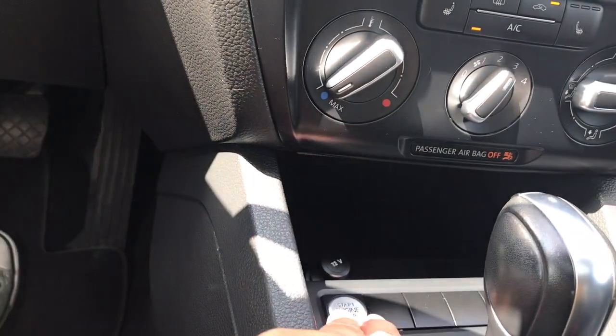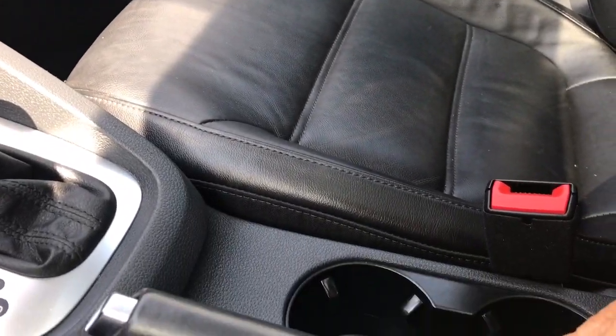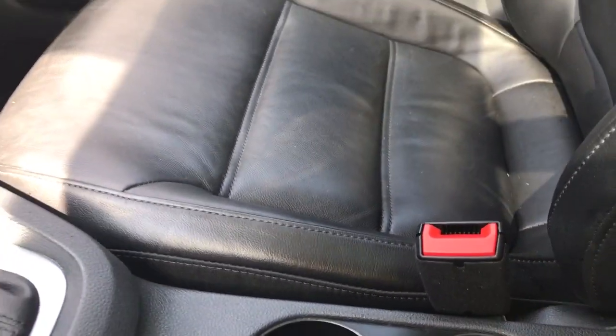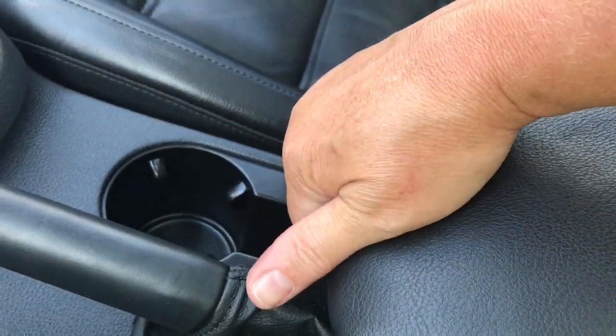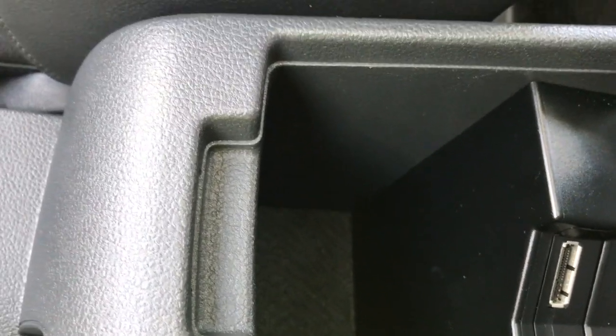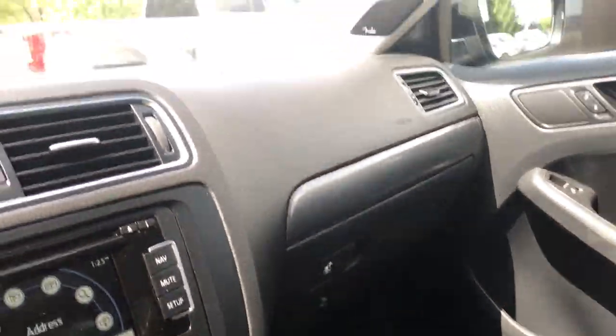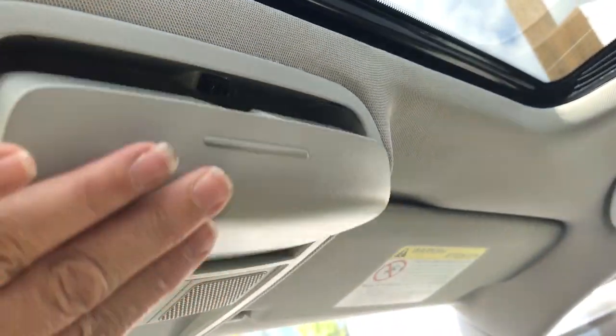There's a 12 volt, there's your engine stop start, automatic shifter, emergency parking brake, a couple of cup holders. I have the armrest open right at the moment, so what you do is you just unclip it underneath, and it's really deep storage in there, as well as a USB outlet, or SD card I should say. Off to the side is a locking glove compartment. You've got a manually dimming rear view mirror, lighting controls, as well as a sunglass holder.